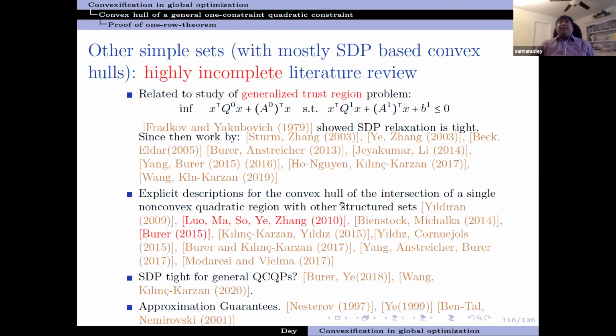These two papers, there's another set of papers that just explicitly try and convexify one single non-convex constraint, like I had, together with some other structured constraints. So maybe the second one is a convex quadratic constraint, or the second one is a convex SOC constraint and things like that. So in some sense, the result I just presented is in this. But here, most of these results need SDPs or more to give the convex hull. I've highlighted these two papers because these are nice review papers, and they contain a lot of other references in them. And there's a bunch of nice results here.